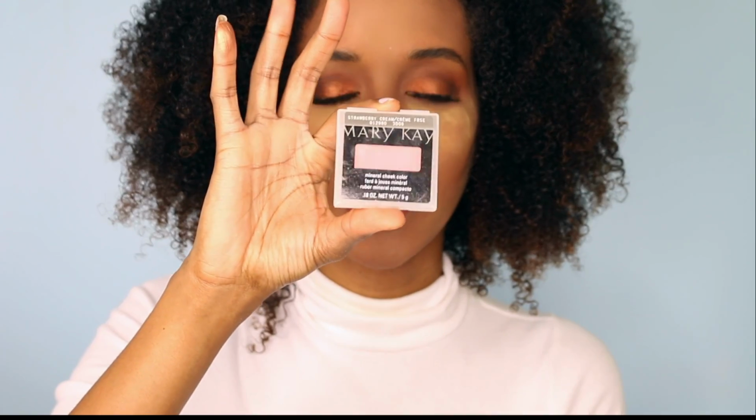Mary Kay blush. This is in Strawberry Cream. This is just a little tiny blush that I use just to get me a little pink in the cheekbones area. It's in a kit, but it's a blush. Isn't that cute?